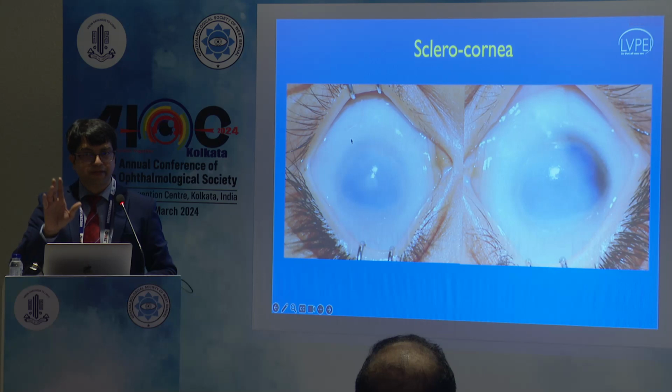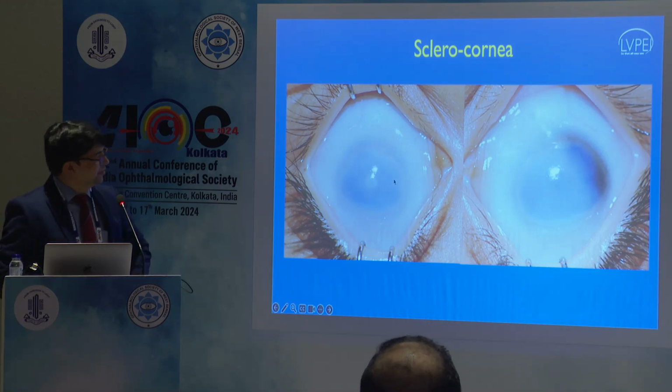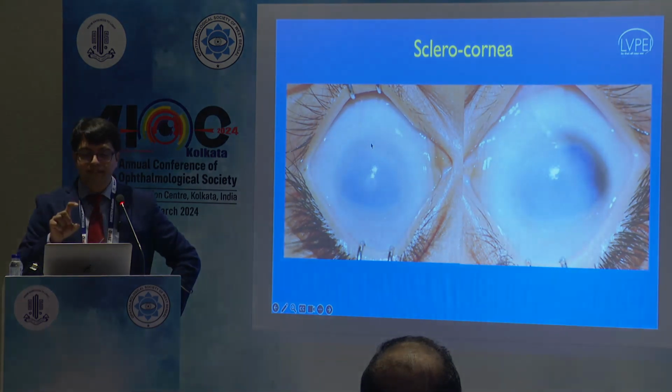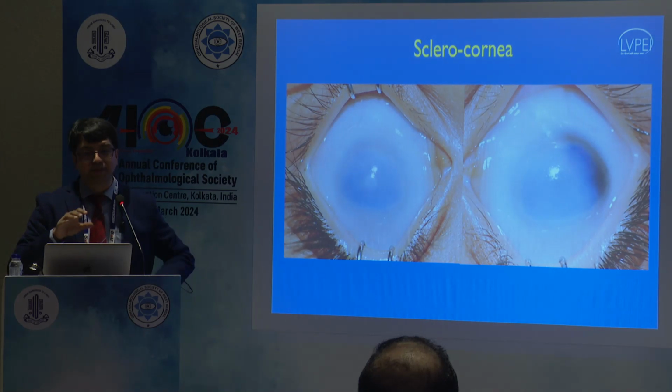I'm just giving you one example, Karan. Maybe I'll take 2 more minutes. So this is a sclerocornea. You can see I've imaged the limbal palisades, and one of the things is if we have more than 5 palisades for every square millimeter, that helps in maintaining the post-operative epithelial homeostasis and milieu.